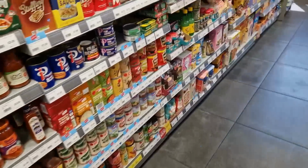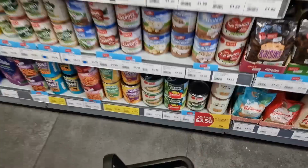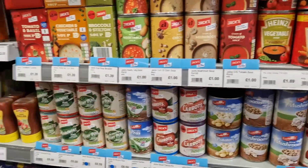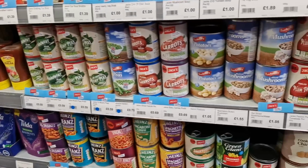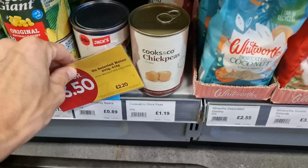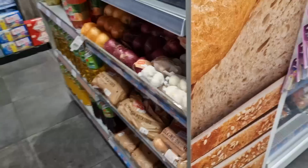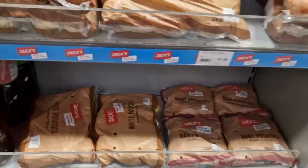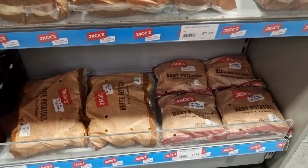Some sort of ideas formulating in my mind, guys. I'm hoping to find some black beans. Don't think they have those though. However, chickpeas might work, which are £1.19. Oh, more fresh stuff. I did not see this before. Oh, they got potatoes. Because I was thinking, would chips in some way feature in this?